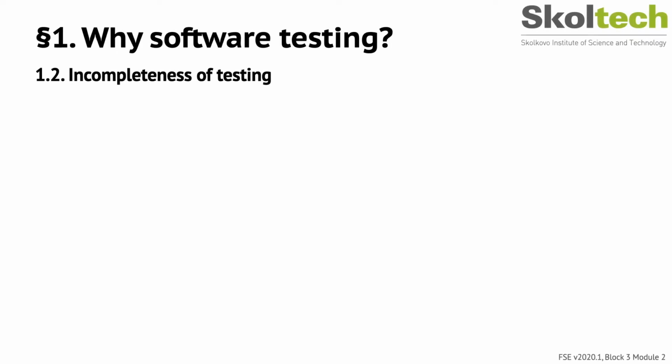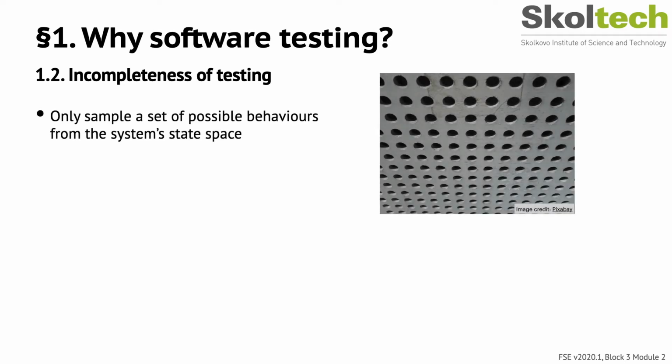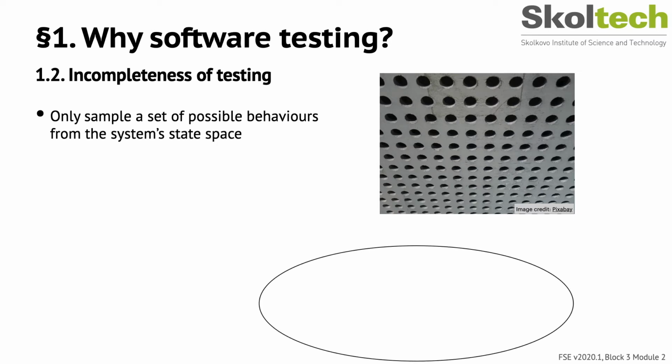But there is a more fundamental reason. Imagine that you are looking at the wall, and the wall represents all the possible behaviors of the system. But all you can see is through these little holes that are on the wall here. And you have to look through there and try to inspect what's going on inside the wall. Let's assume that the system's state space is a big cloud of possible values that the system is in.